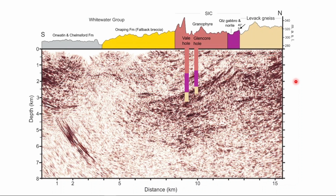So we can now put the geology onto these drill holes. So we can now start to interpret the geophysics a little more concretely and a little more precisely, hopefully. I just showed you the two cores, the geology is on there.